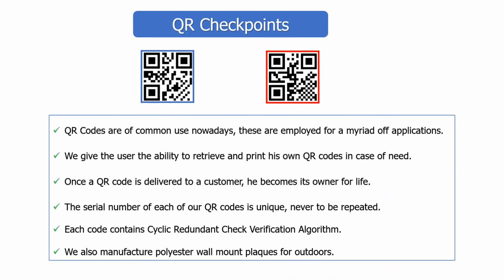QR-coded checkpoints. QR codes are of common use nowadays. These are employed for a myriad of applications. We give the user the ability to retrieve and print his own QR codes in case of need. Once a QR code is delivered to a customer, he becomes its owner for life. The serial number of each of our QR codes is unique, never to be repeated. Each code contains cyclic redundancy check verification algorithm. We also manufacture polyester wall mount plaques for outdoors.